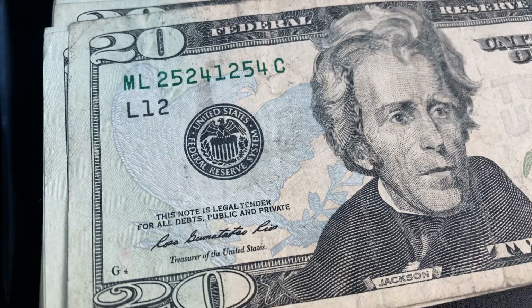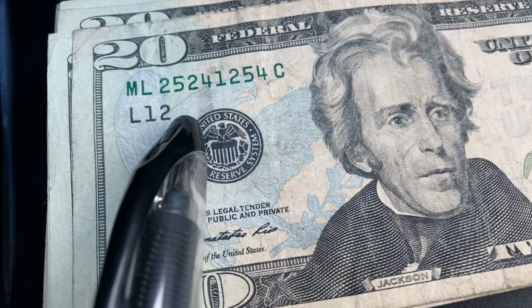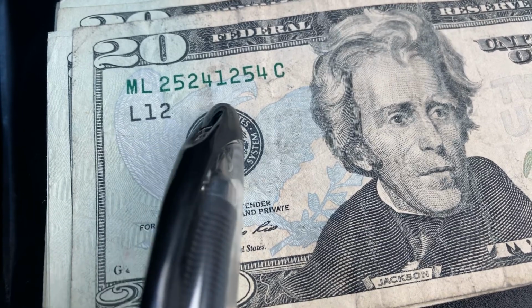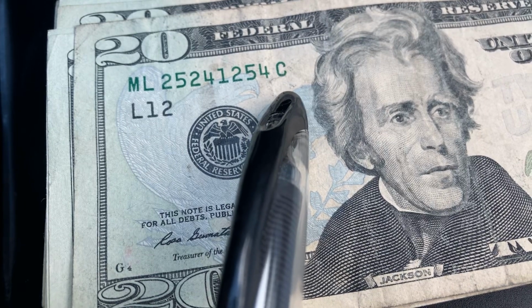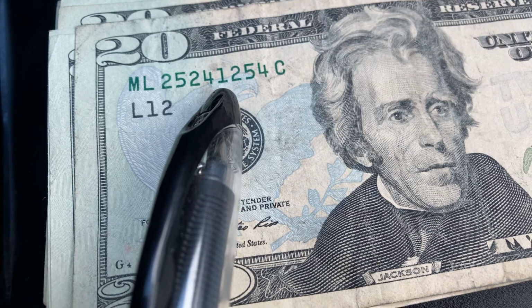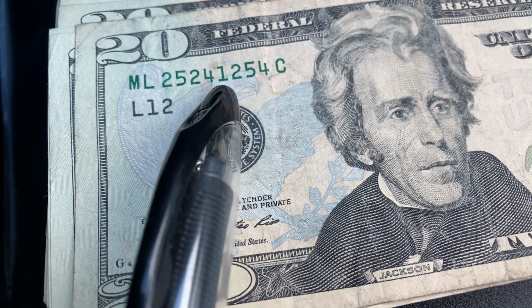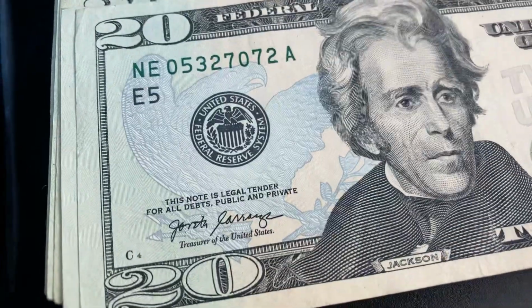This note as well is almost a trinary note. You can see the numbers 2, 5, and 4 make up almost the entire serial number. So if that one was either a 2, a 5, or a 4 instead of a 1 right there, then that would make this note a trinary note.